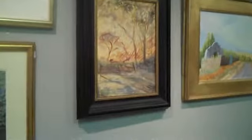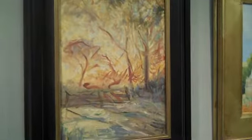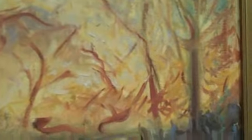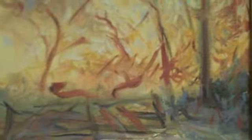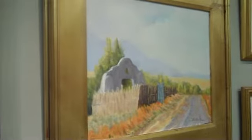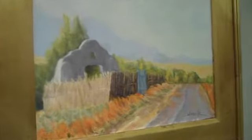Once in a while, and I'll show you a couple of totally non-objective paintings, but this little piece is very, very contemporary, and yet you can still see that it's kind of an autumn scene and a gate to a ranch, and things such as that. And then right next to it is a much more visual piece, I call it the back road to Taos. And so I like to paint all different feelings and moods.